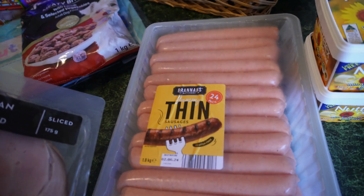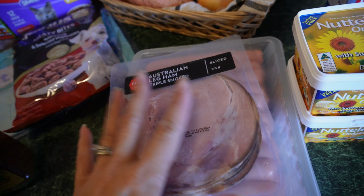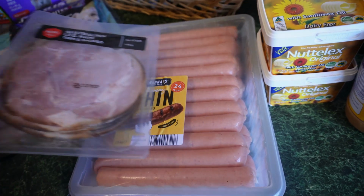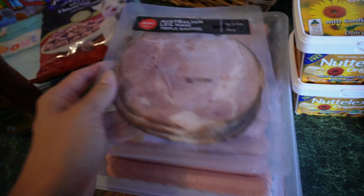I just grabbed some snags just to have as staples in the freezer. I always have a slab of snags in the freezer. I just separate them into freezer bags so that they're like a portioned dinner size for the 5 of us.